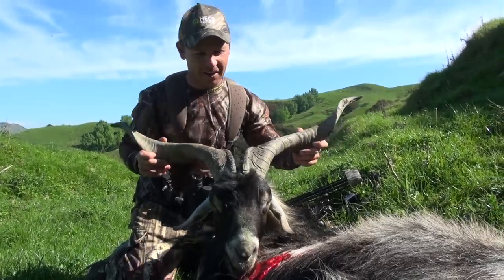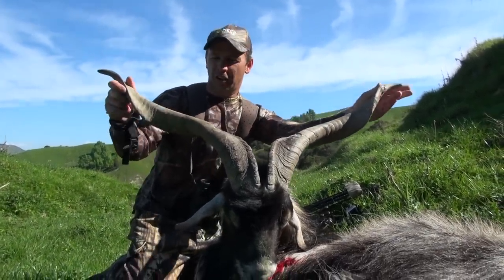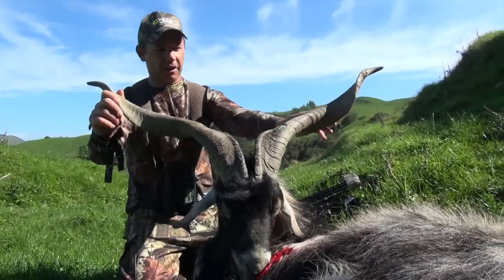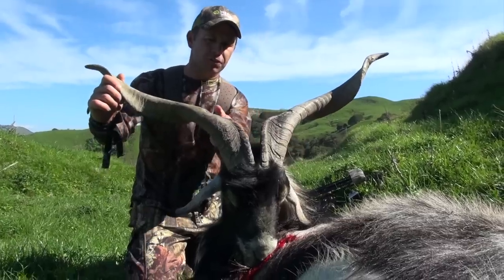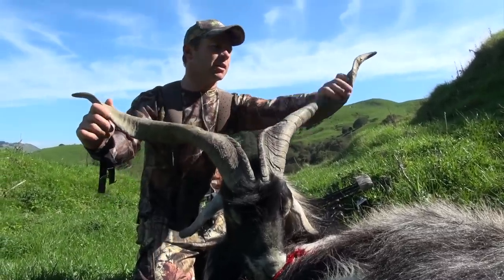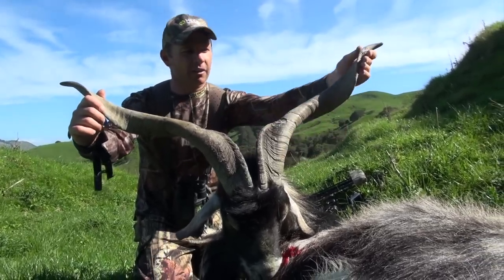Look at this baby. Nice and heavy, and these horns almost go up like an ibex. What a cool trophy. I can't believe how heavy. He's probably one of the heavier goats I've seen. He looks to be, I don't know, 8-9 inches around the bases, and they're curving up like that.